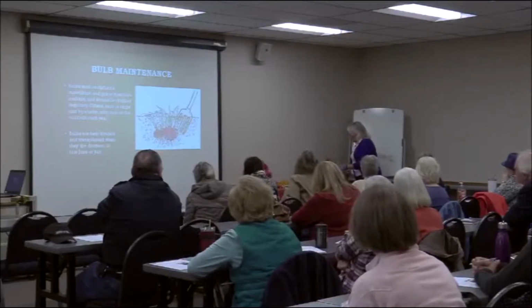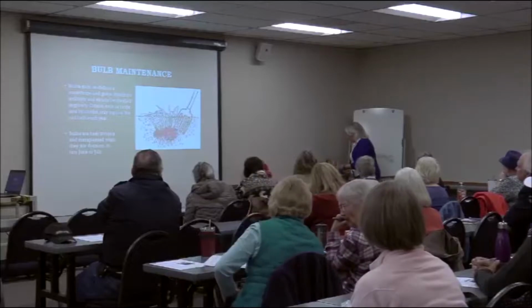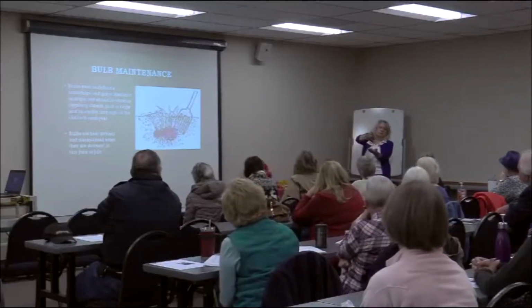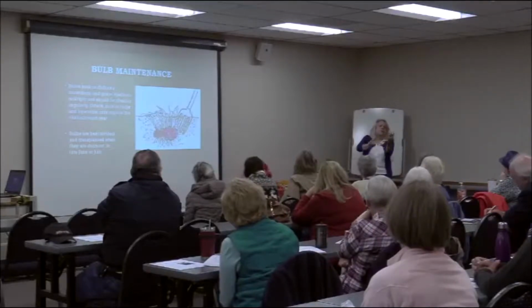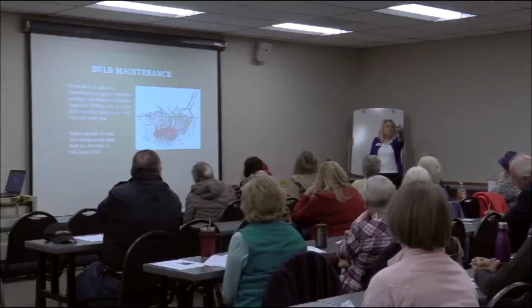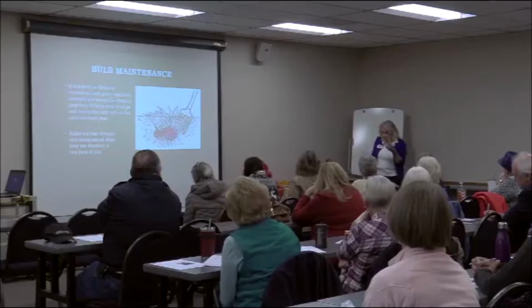And here's a very nice leucojum bulb. Has lots of new growth. Actually, I think this is a corm, the way it's growing. Lots of new growth coming out. You can put this in the ground and it will spread. We'll talk about leucojum in a minute.